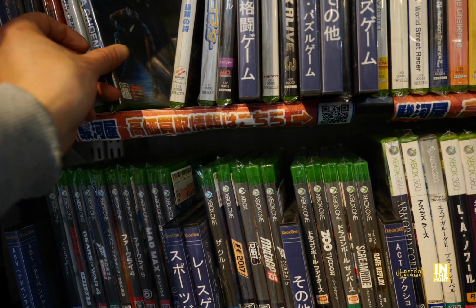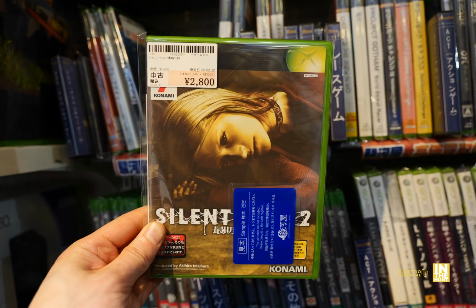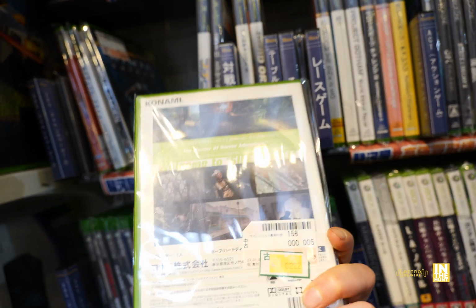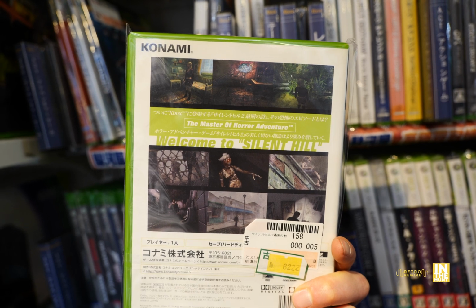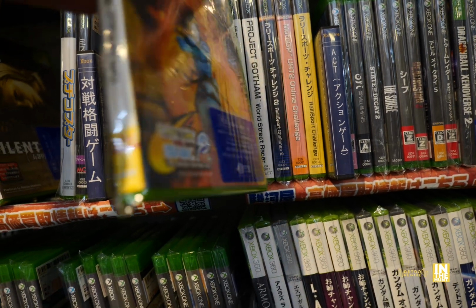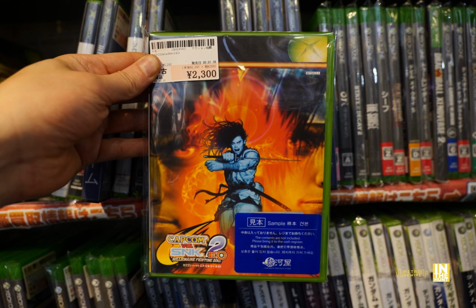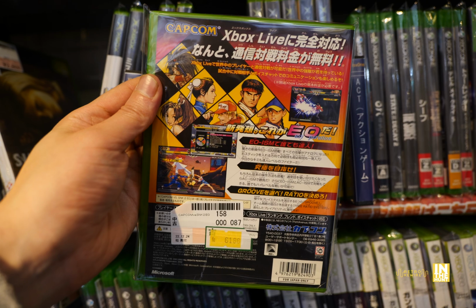Now, that's poster quality stuff there. And then we have Silent Hill 2, another great cover here, 2,800 yen. I have the North American release, and I haven't actually tested out the Japanese version, but I'm fairly certain that it will have full English language options. And then we have Capcom vs. SNK 2 EO, as in the EO-ism, which kind of makes things a little bit easier, more accessible for beginners.